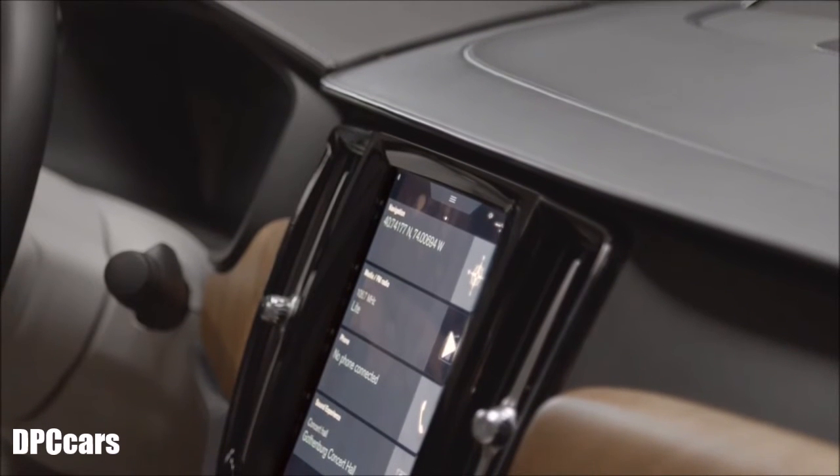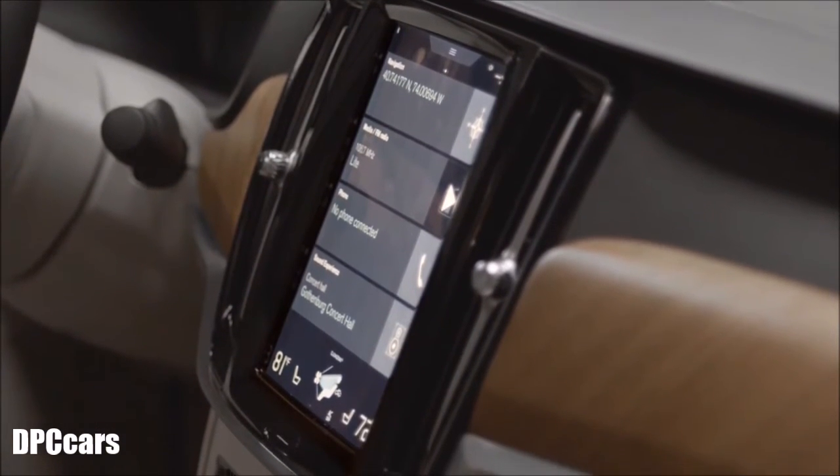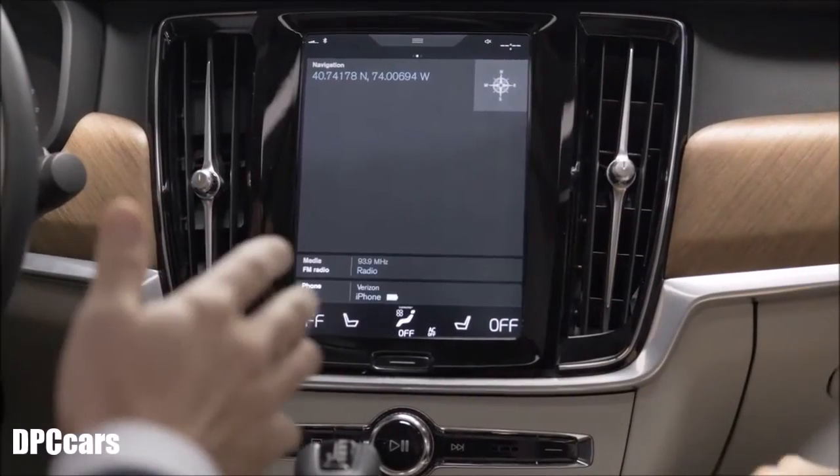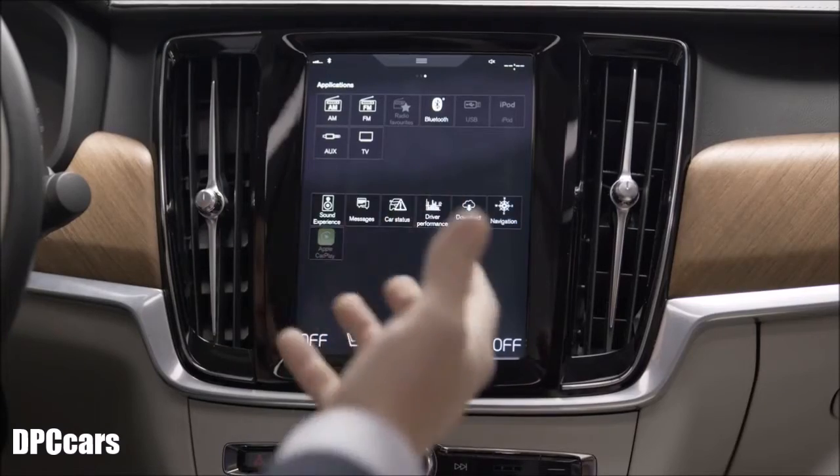The 9-inch Sensus Connect touchscreen definitely is set up in a way to give you an easy experience. Now that you can do a touchscreen like this, obviously you want to leverage it in any way possible. And what's great about it is it's the dominant element on the dash, and it can be contextual. So if you're on the nav screen, it provides you with your map. If you're on the audio screen, it provides you with everything you need to set the settings on the car. It's designed to be functional.